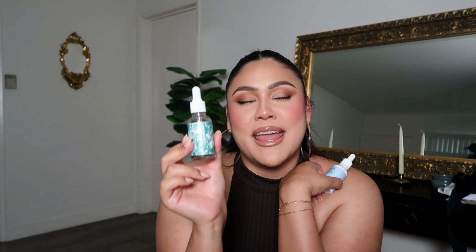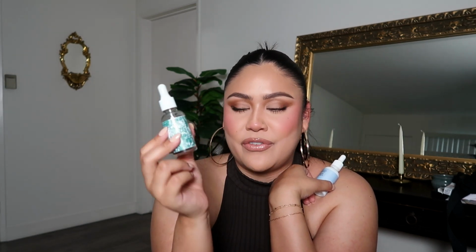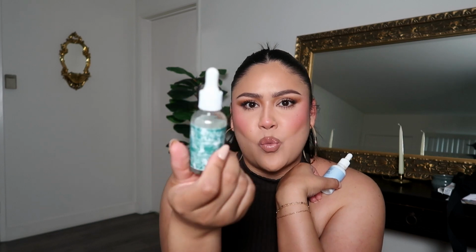This is their chlorophyll serum, which is actually for discoloration. I went through 2 of these. I actually missed this. I think I'm gonna get this again. This is the type of serum that I like on my skin. It has that texture that just sinks in super fast. It's like your skin just drank a glass of water. So I loved this. I don't know why the paper turned like that. My first bottle didn't do that.